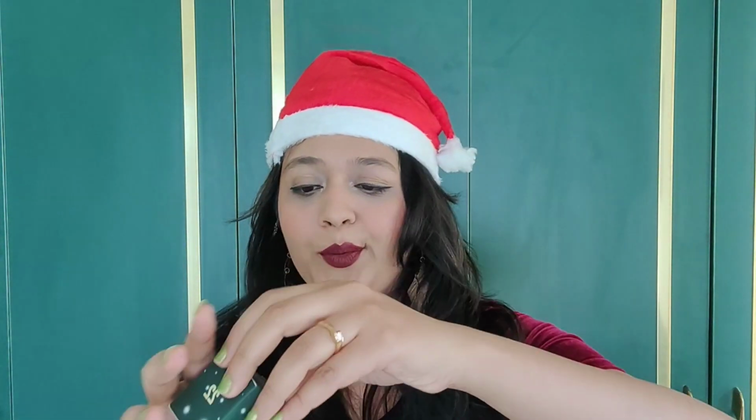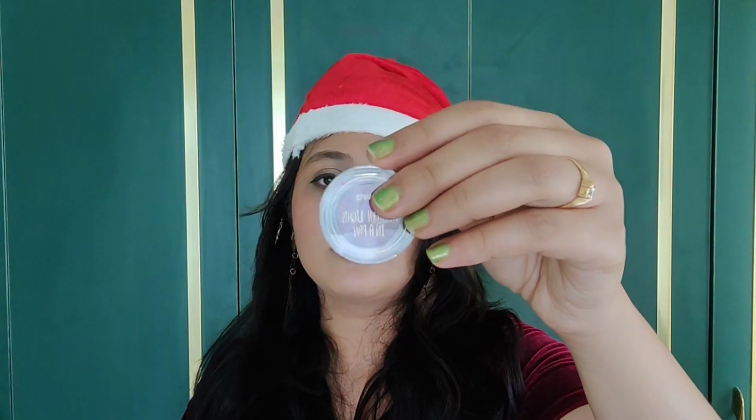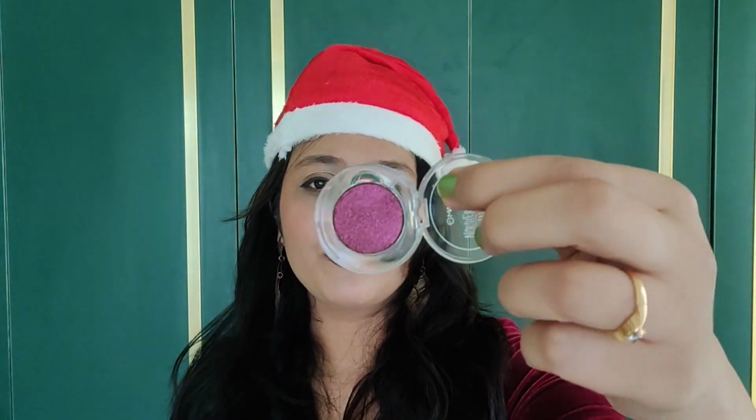This is number 22. Okay, I like this. This is their, you know, dual chrome eyeshadow. I didn't add this particular shade. It has a beautiful shift of green and mauve. It's nice. This is 23.